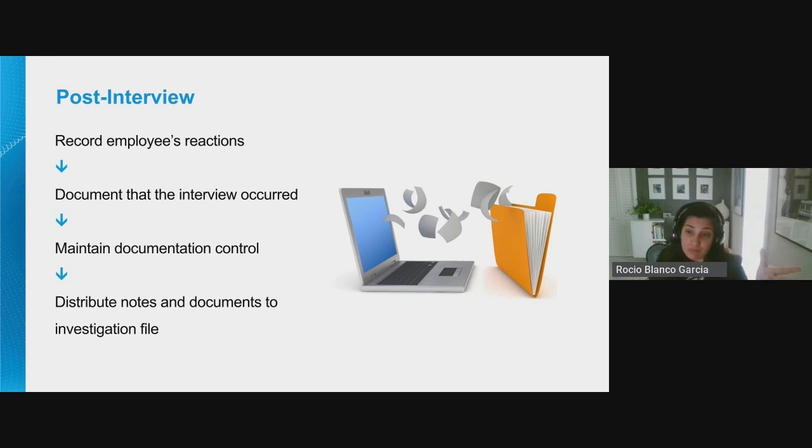And the investigation file should be kept separate from the personnel file. So I don't want you having all of this investigation documentation together with the person's payroll records and onboarding documents and the offer letter. That is not the place. So just like we keep a separate file for medical issues, FMLA, ADA, we have to keep a separate file for the investigation.